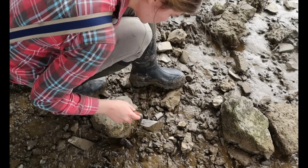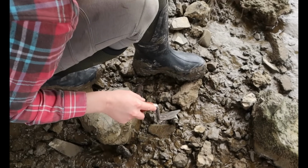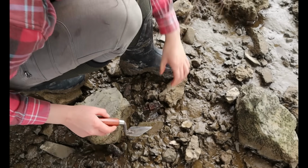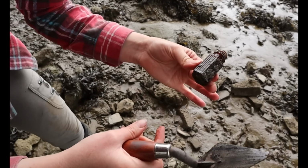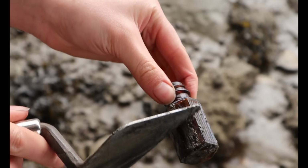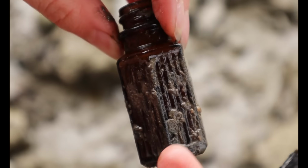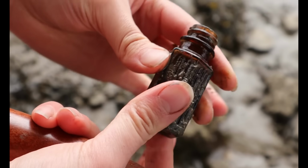Okay, so Alex has just practically stood on a poison bottle. It's a brown one with a screw lid, but it's still a poison bottle. It's a little brown poison bottle. That's really cute. It has the ridges. Hold it up to the light. It's full of mud, can't see through it. Well, that's cute. Didn't expect to find that.